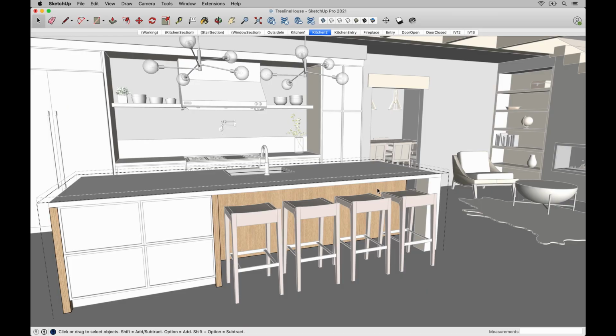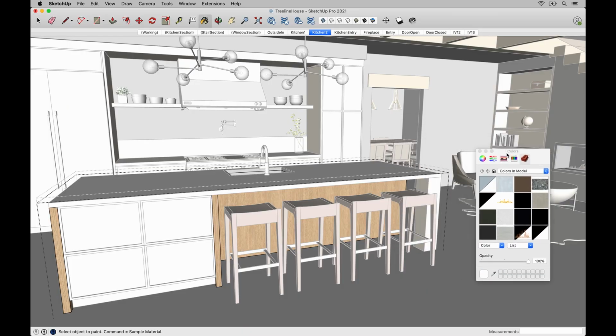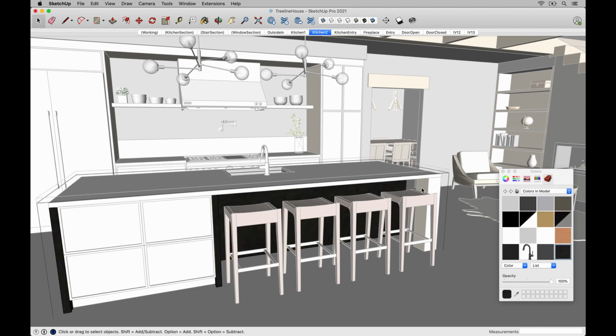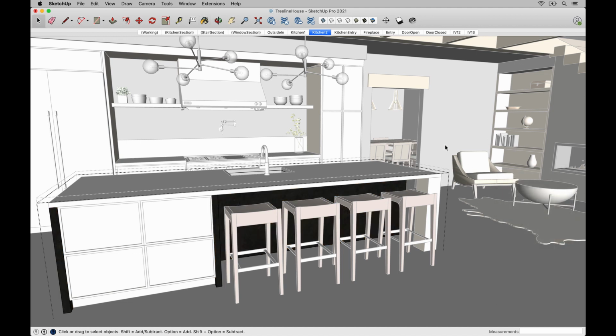Now can we see what it looks like to see the island wrapped in that same dark, rich material that you have on the fireplace? Sure. Yeah, let's just go ahead and swap those materials and wrap the island with it. And wow, you're right. That really makes a big difference.